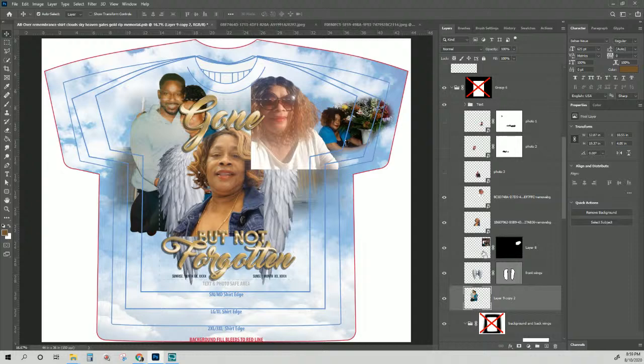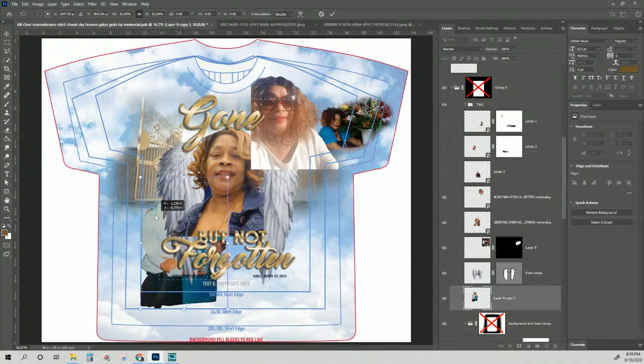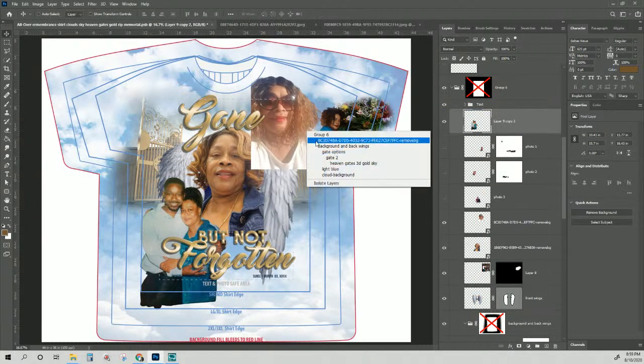All right, so we'll bring this down. And are we doing this as an all over design or at 13 by 19? Because I'm thinking that if it's 13 by 19, then we may bring these 2 images down.